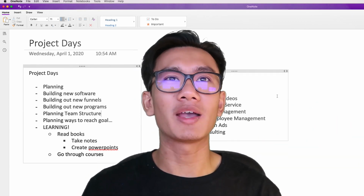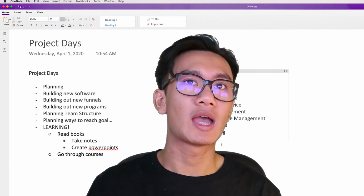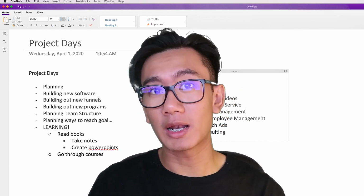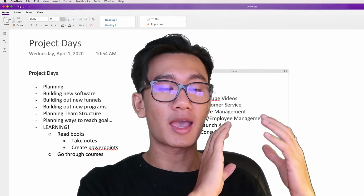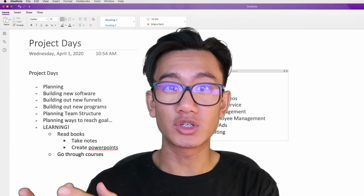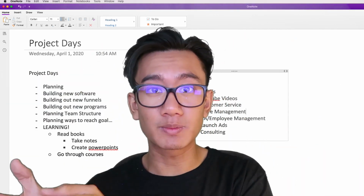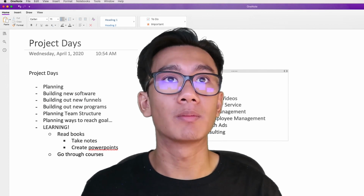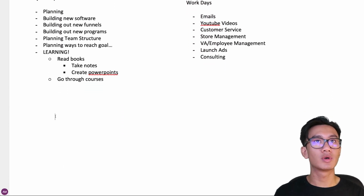Now, a lot of people might even mix both work days and project days, and on the work days, I would maybe have an hour to read or an hour to plan. But that doesn't work because I've tried it before. You can't run a marathon and then do a 100-meter sprint on the same day. You want days for just marathon running and days for sprinting, and then that's the best way to get the most out of both.